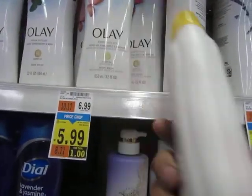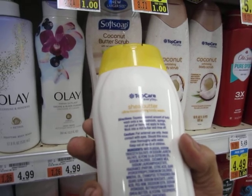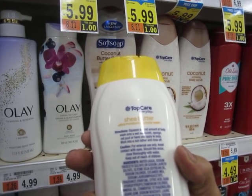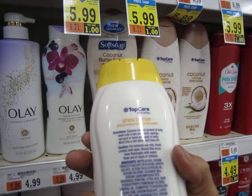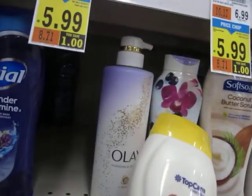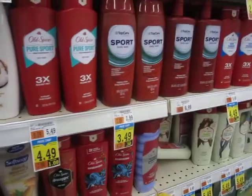Here's Shea Butter. Okay, Shea Butter. Soybean oil, mineral oil, shea butter. There is no palm oil in the Top Care shea butter. I'm going to go with the Top Care shea butter body wash.